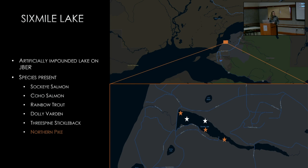These are all, as Parker would say, very pikey habitat. So just a lot of vegetation, not a lot of moving water, and the orange stars here are gill netting that occurred in the summer. So we did both winter and summer gill netting. I'm going to talk a little bit about that in the next slide. And then these white stars are areas where we had gill nets in the winter and also recovered pike.